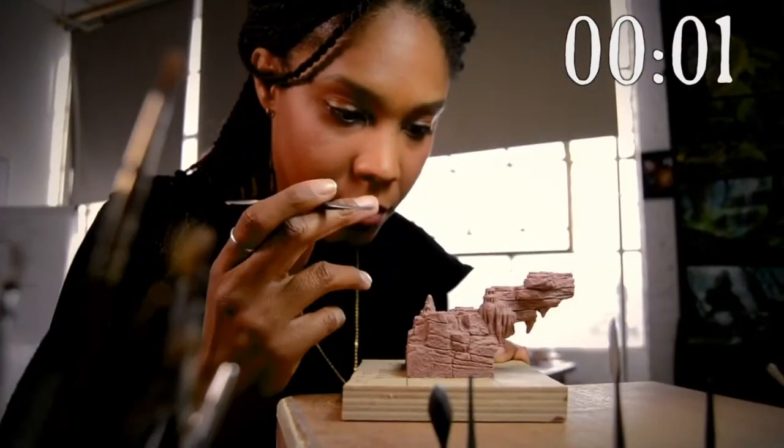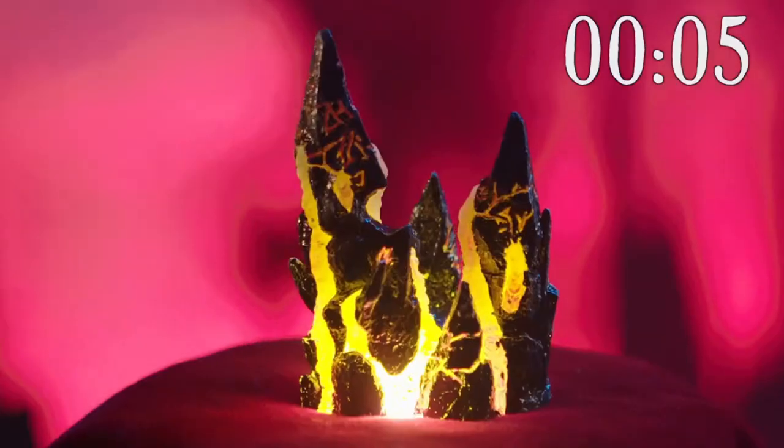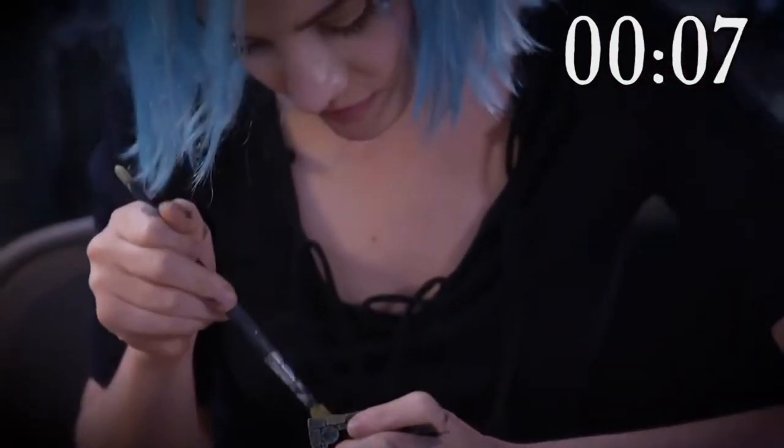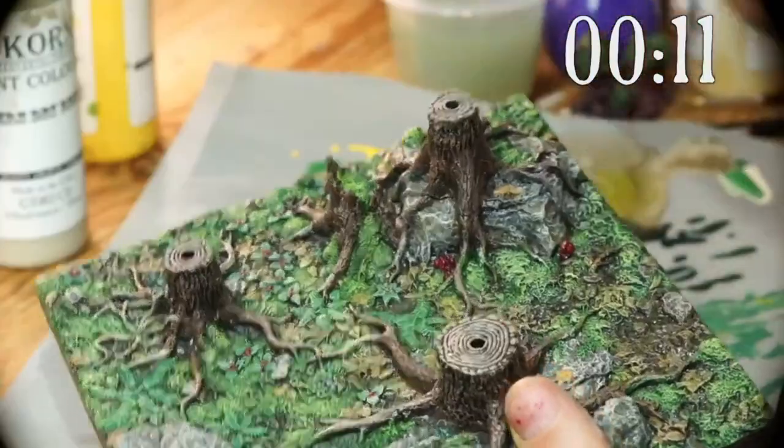Welcome to Dwarven Forge. This is everything you need to know about our terrain in 60 seconds. Ready? Let's go. We hand sculpt our pieces for maximum detail and artistry, infusing passion into every millimeter of our work. Everything is available beautifully hand painted so you can start playing right away. Or you can choose unpainted to paint everything yourself.